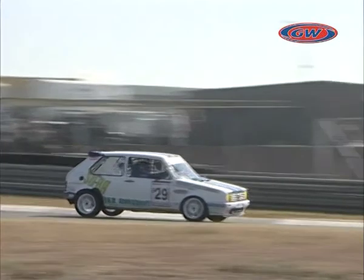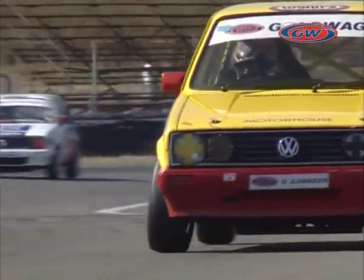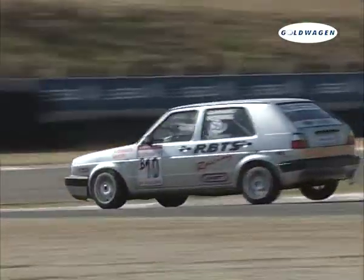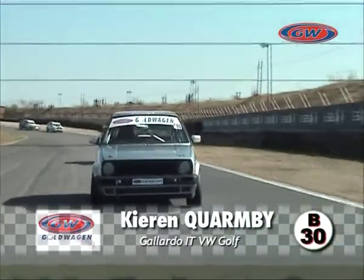But in doing so, he's not been able to catch Carlos Nobre. Yeah, Carlos has put his head down and he's going away. Derek Mini running ever so slightly wide there. Look at this, Carlos quite calmly, no lock-up of the brakes. And so is Kieran. He's maybe decided that Gerard cannot get past him, and he's trying to have a go at the front. Back on board and looking back at Gerard Henning.